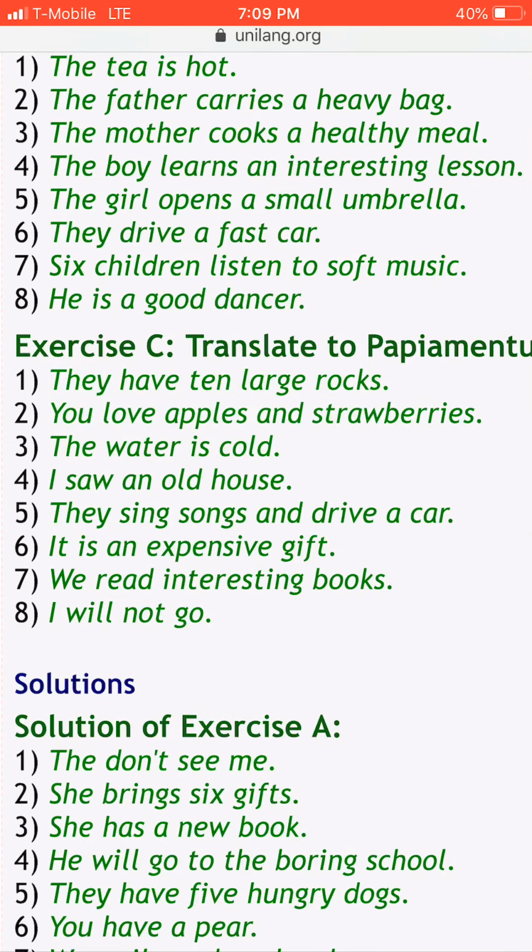B5. The girl opens a small umbrella. Mucha mujer abre un paraplu chiquito. Mucha mujer abre un paraplu chiquito. B6. They drive a fast car. Fast car, auto rapido. Non corre un auto rapido. Non corre un auto rapido.